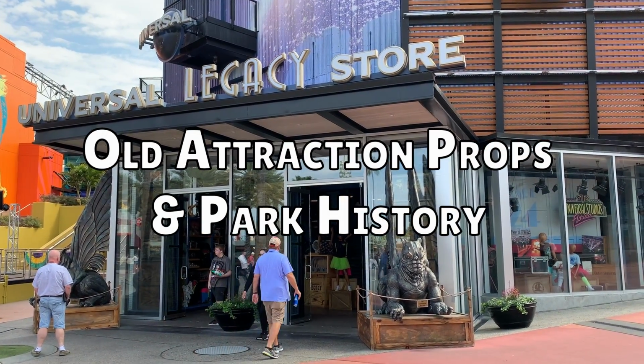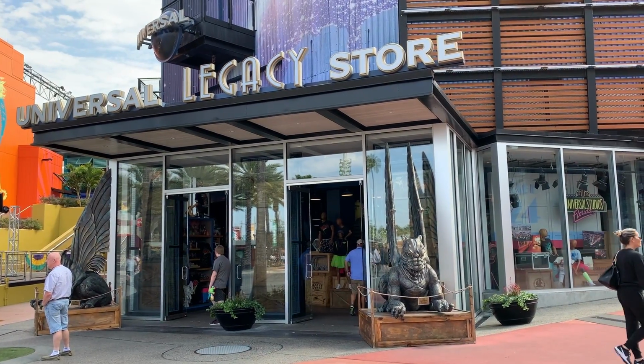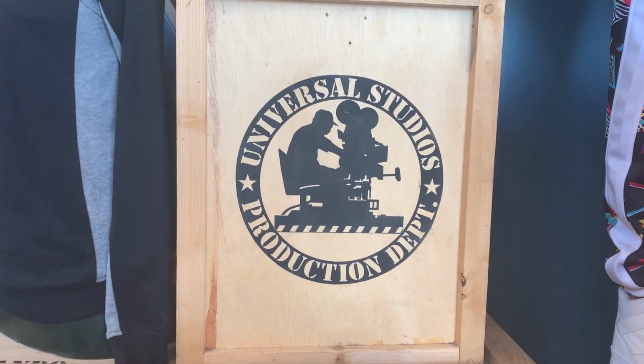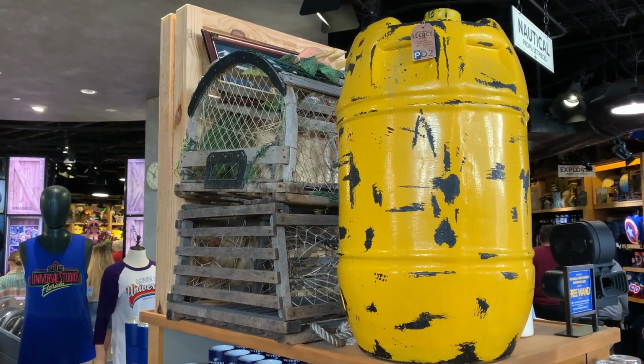First one I want to mention is the Universal Legacy Store. It looks like just a gift shop, and that's what it really is, so a lot of us may just walk right past it, not even go inside. But it's definitely worth checking out. You pop in here and they have a lot of props and things left over from some old attractions that are no longer in the park.